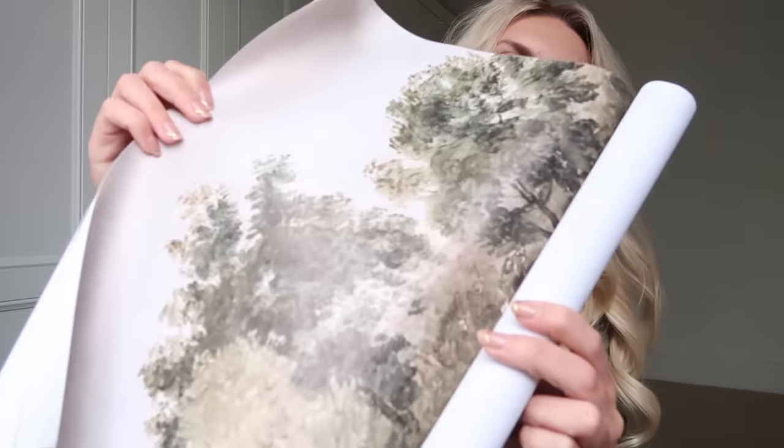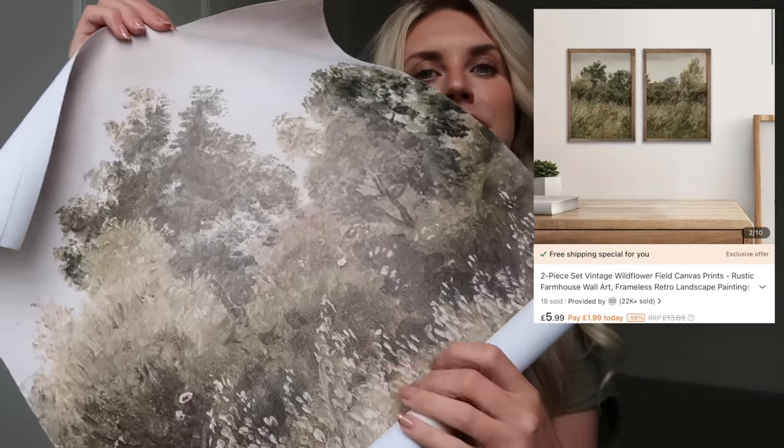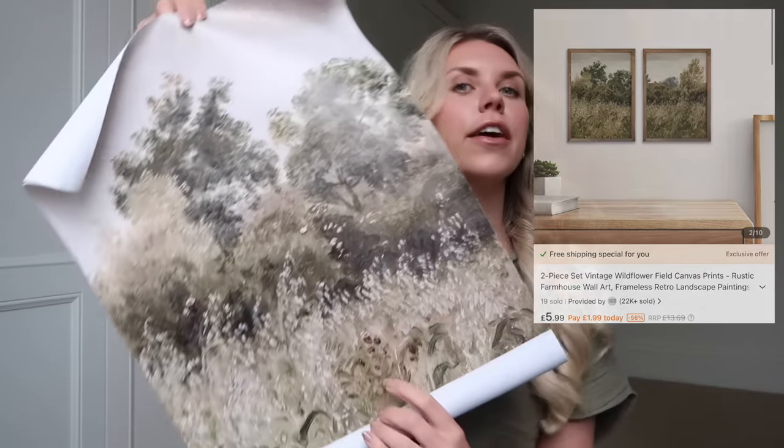It's a set of two prints, but they're on this kind of canvas paper, so they obviously need framing. This is just a poster, but they're so nice because they've got that kind of oil painting effect. They actually look like a real oil painting. So yeah, again, really affordable because it's not an original oil painting, but you get the look for less.